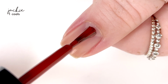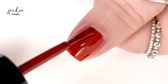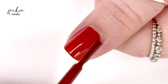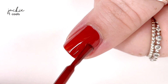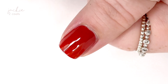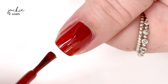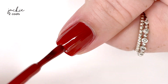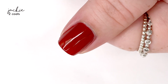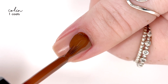This next one is called Jackie, and from the press pictures that I saw for this, it looked like it was going to be much darker than it is, but it definitely pulls more of a burnt red shade here, I would say. Like I said, it's brighter than what I saw in the press release pictures. So if you saw this online, it may or may not have been 100% accurate. However, on all the screens that I checked, the footage that I did get feels pretty accurate to what I see in real life.